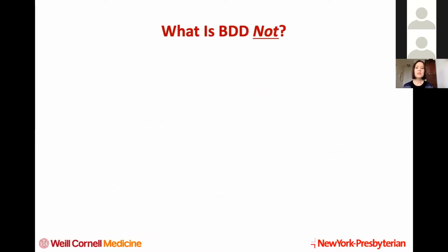So what is BDD not? BDD is certainly not vanity, and I think in the early days of BDD, 3 decades ago, this was a common misconception. It was so unfortunate. I think that's really changed as researchers have learned that there are brain-based aberrations in visual processing in people with BDD. It's not vanity. It's a serious mental health condition.